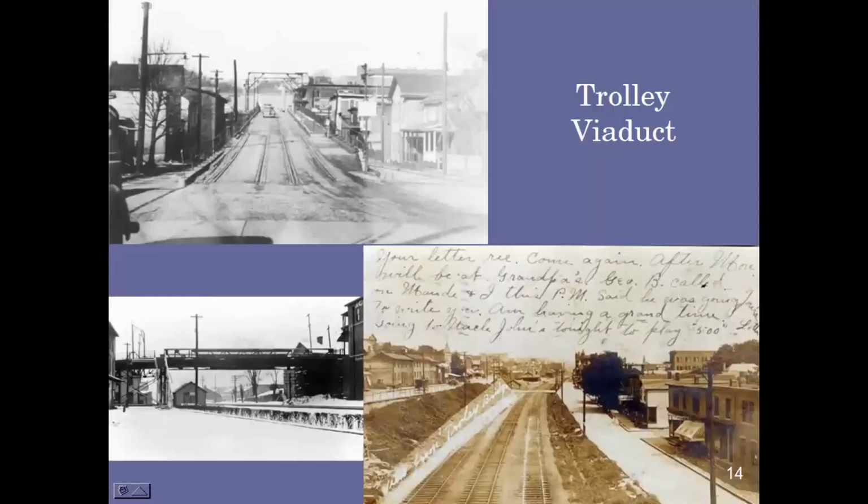So here we see the Trolley Viaduct. The upper view shows where Ross Street is today. This is where Ross Street would be, right along here. And so we're looking directly up towards what was at that time Tarentum High School. It's now Highlands Elementary School building. The view over on the lower right is a view looking from the viaduct down, across the railroad, towards the train station in Tarentum.